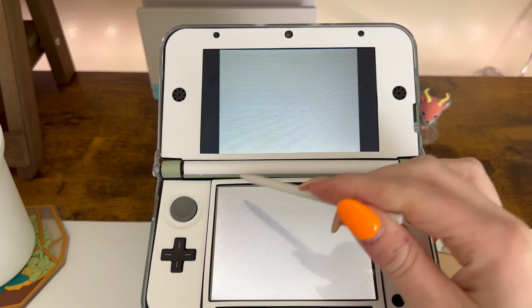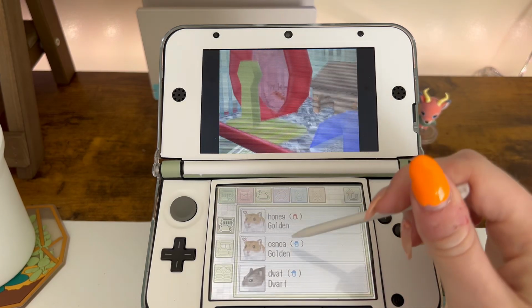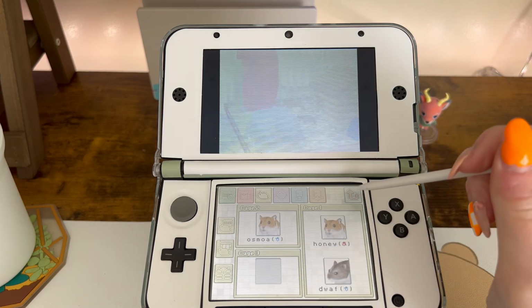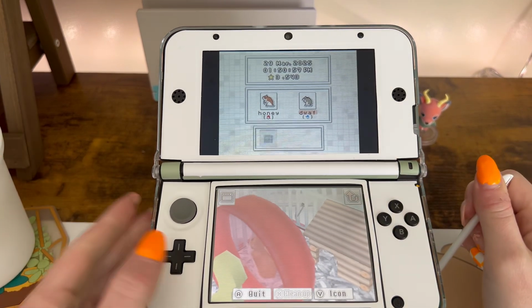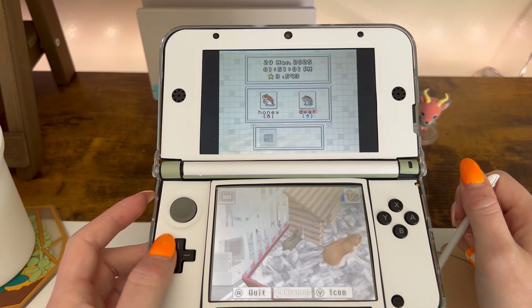I'm gonna say no. So let's add maybe... yeah, let's add Dwarf to Honey's cage and see if they're vibing. Oh my gosh, look at the size difference. That's insane. Oh, Dwarf is not, he's not feeling it. He is so tiny.